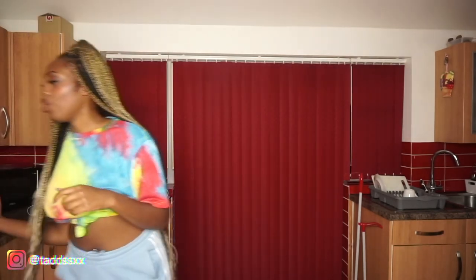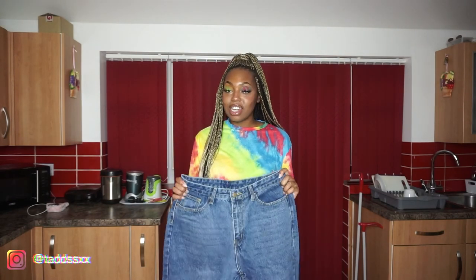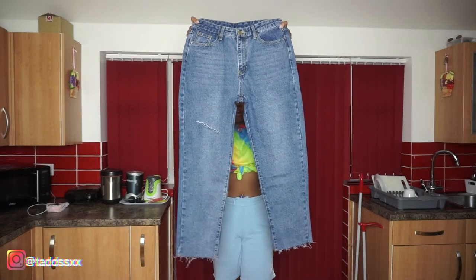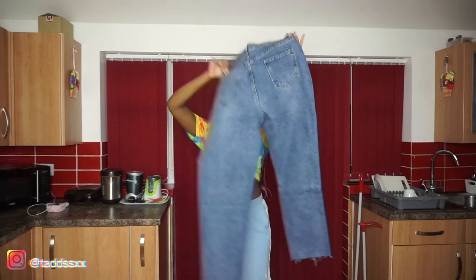Third pair of bottoms is a pair of jeans. You can't go wrong with a pair of jeans because every time I do a clothing haul, I have to get a pair of jeans because I'm trying to build my jeans collection. So this is what they look like. They basically remind me of vintage mom jeans. They're quite big, which is what I want.